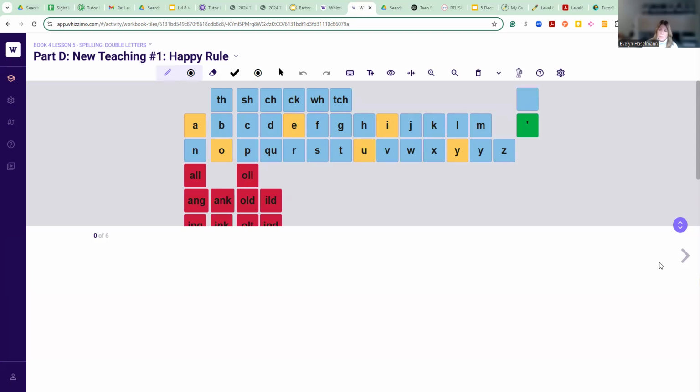First thing we're going to learn is something called the happy rule. We can look at this word right here and we can see already that there are going to be two syllables in this word. How do we know? We know because there are two vowels that are not next to each other. So your student knows how to divide this word up. So we're actually going to move the vowels into their own rooms, to their own spaces, and we're going to push the P to the back, okay?